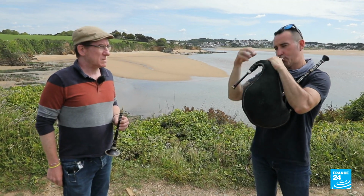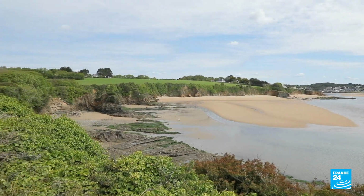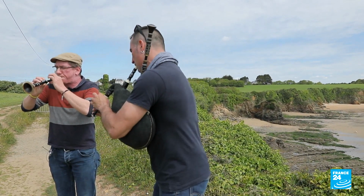The bagpipe is called a biniou, and the reed pipe a bombarde. They're traditional Breton musical instruments and much loved by hikers on the Chemin du Pouldu.